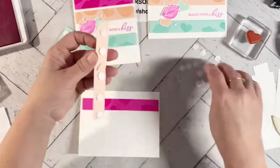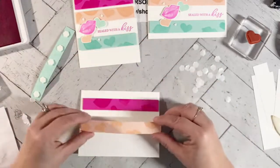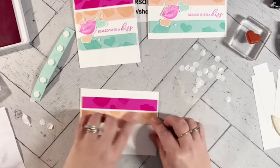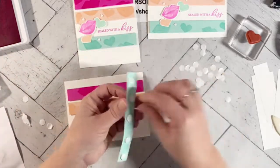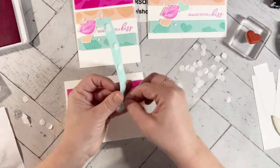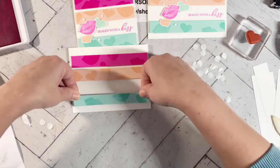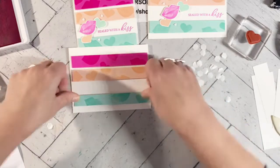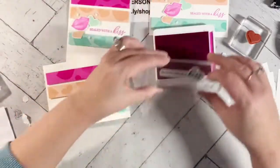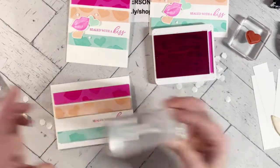Next one is the petal pink. So again, I'm going to go about a 1/4 inch. Leave a space. And do my stamping. And then we're going to add a couple layers. Now this one's going to go about here. So I'm going to bring my stamp back in with, again, the Magenta Madness ink. Make sure this is nice and straight.